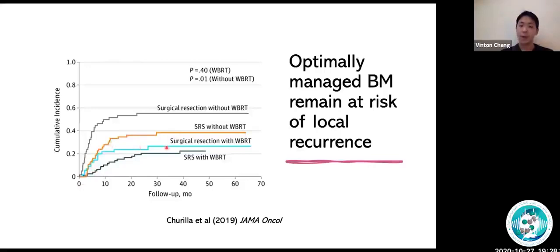Now, if we also apply radiotherapy to the whole brain, so-called whole brain radiotherapy on top of surgery and stereotactic radiosurgery, we can also reduce it, but clearly it's not perfect. And so understanding where these tumor cells are traveling to is clearly important. And that gave us added impetus to try to enhance our current technique to detect the invasive margin.